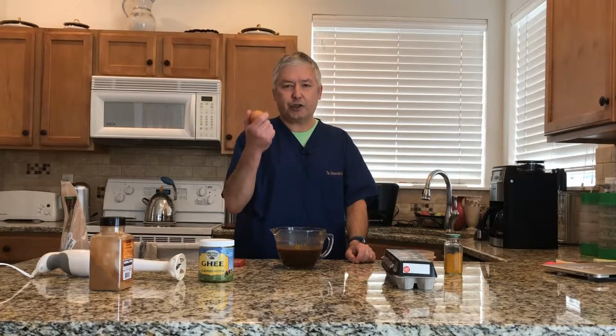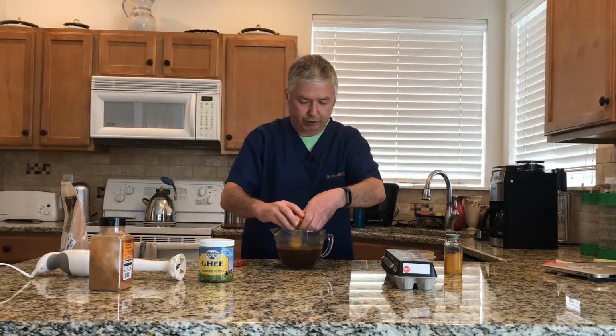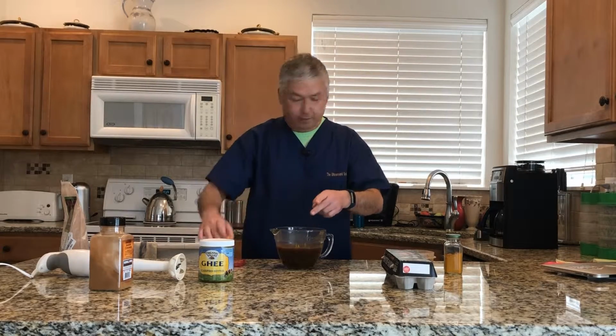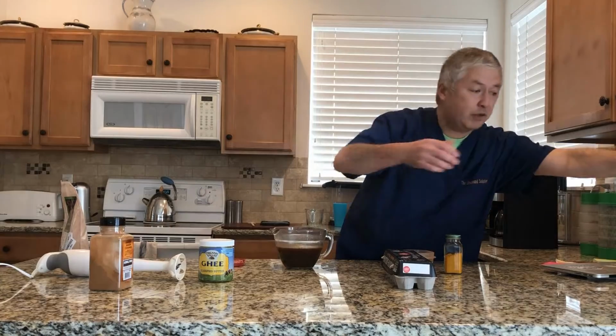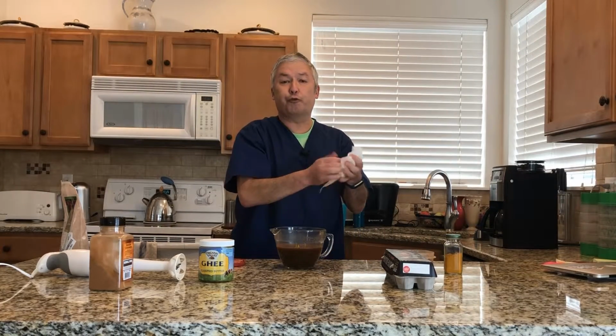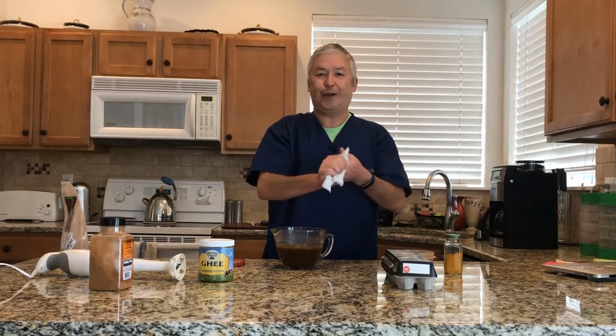Eggs are such a nutrient-rich food. It is incredible. Okay, so I add that in there. But like I said, if you don't like eggs, just go ahead and use MCT oil. I add a tablespoon, but when you first start, you want to start with a teaspoon. Otherwise, you'll end up sitting on the toilet all day long.